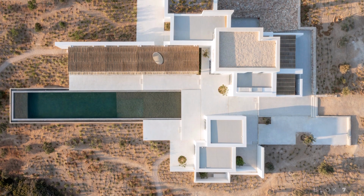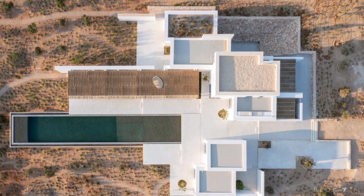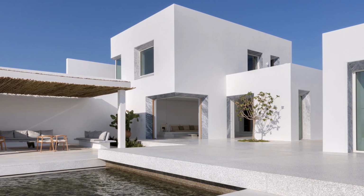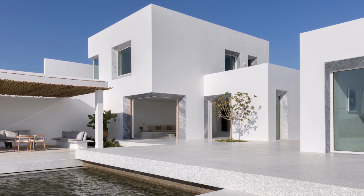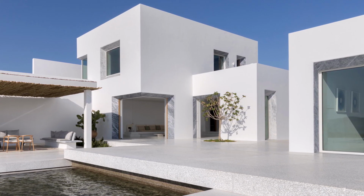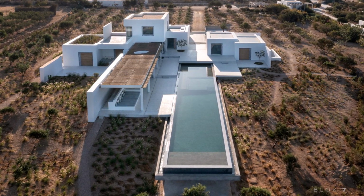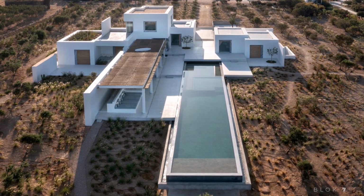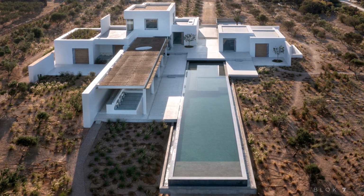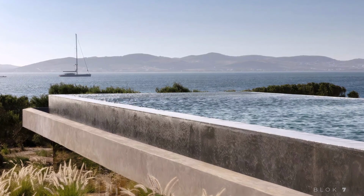The villa is composed of several standalone structures arranged around a central pool courtyard, forming a cohesive and harmonious whole. The flooring consists of terrazzo slabs, which appear to hover above the ground, adding a sense of lightness and elegance to the architectural design. Beneath the pool, mirrored surfaces reflect the Mediterranean sky, further enhancing the sensation that the entire space is floating above the landscape.